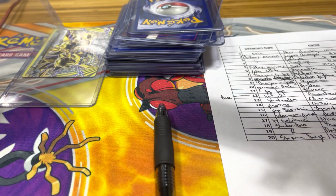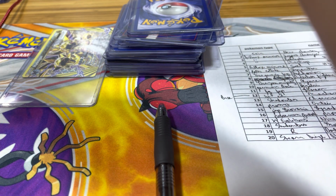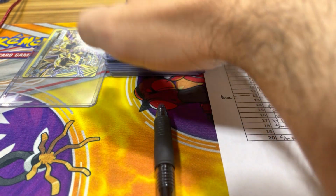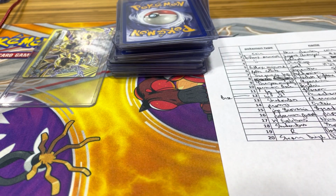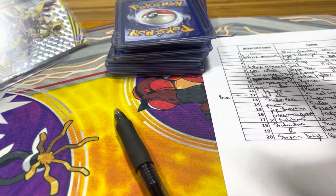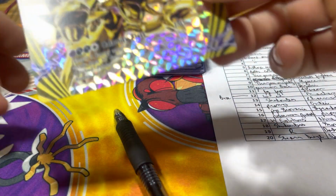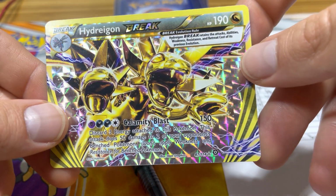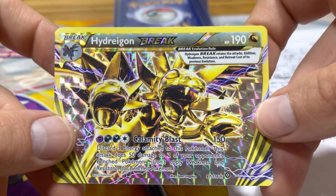Really take your time depending on how you buy your cards, who you're buying your cards from. I've had a lot of people who are resellers and they'll claim it was their collection and they didn't pay much attention to it and they'll sell it to you, and then you'll notice some damage on some other cards. And really, if you're trying to buy bulk like how I do, okay, so Hydreigon, I'm feeling some damage. I'm not happy about that.